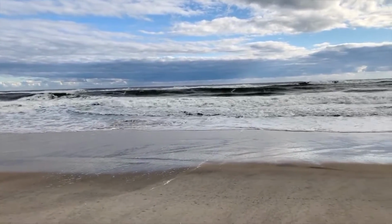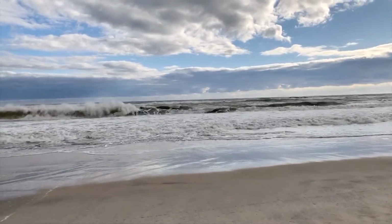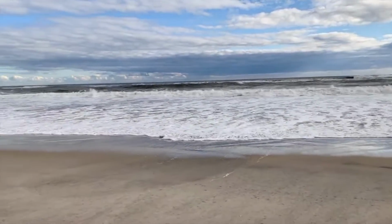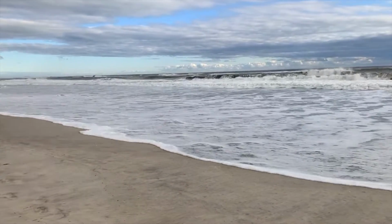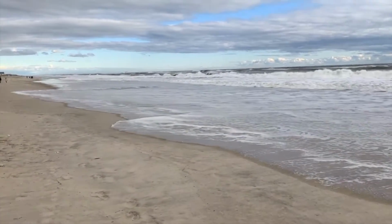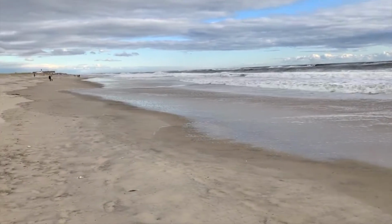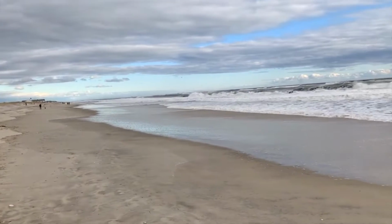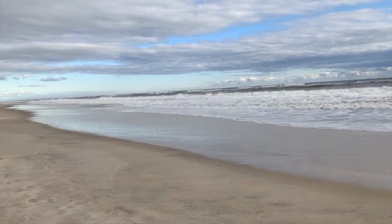Hello to you. Boy, what an ocean today. Really up there today. Probably mid-range tide right now. I think we're between a quarter moon and a new moon, so this might be a high tide period right now, but as high as it will get.